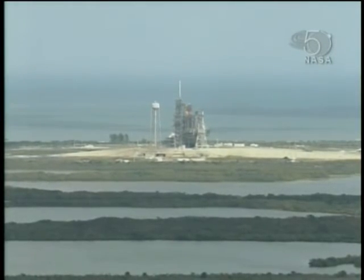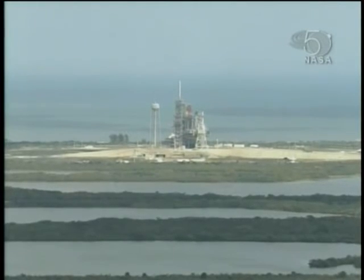ISL, JRPS, and Houston Flight, perform the L-15 recorder activation. ISL copy. JRPS copies. Houston Flight copies. We'll put it in work.